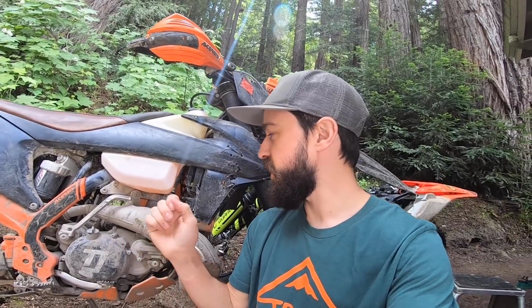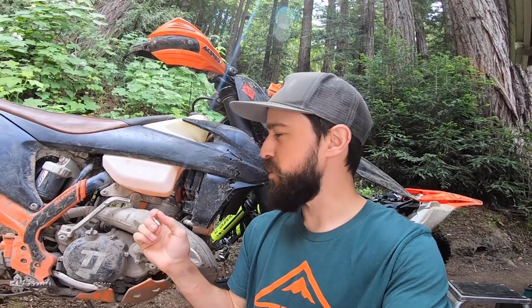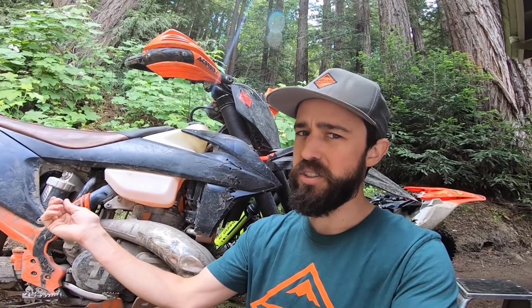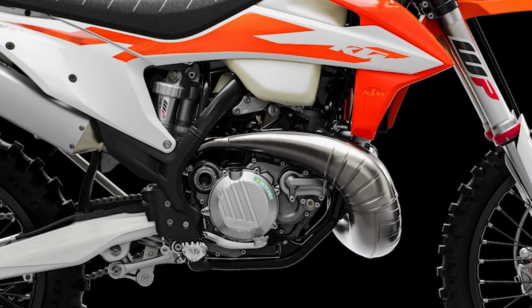So the big thing that has come up is that, of course, they put the TPI in, but because they put that in, I don't know why, but they took out the kickstart. The kickstarts were available in the 17s and 18 TPIs, but with this XC version, it looks like there's no kickstart, which is kind of a deal breaker for us hard enduro guys.